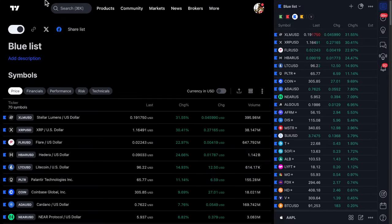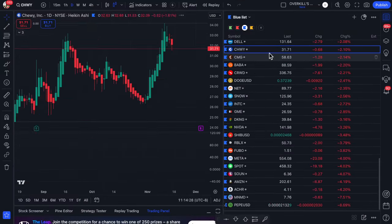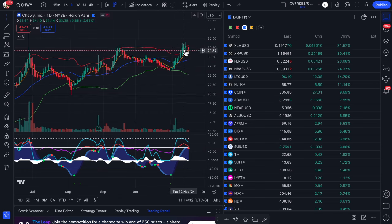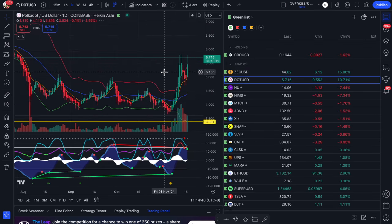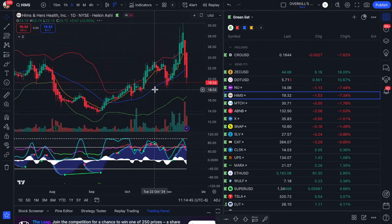But if it's on my blue list, I'm waiting for a daily pullback, right? The move in this case has already happened. Look at Chewy. Chewy's way up. It's up for 10 days in a row. I'm not looking to buy stuff up here. I want to buy stuff down here. So the names in my green list right now are the names we're going to go over, that we are getting those pullbacks, or maybe we're getting a signal today that we can be watching.